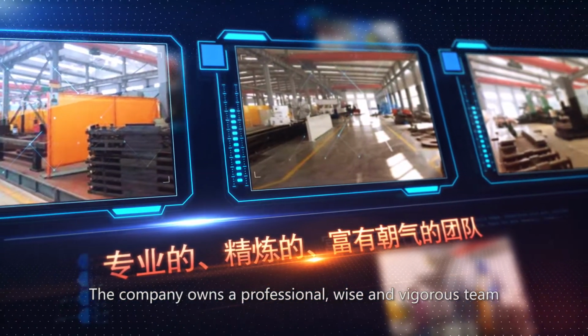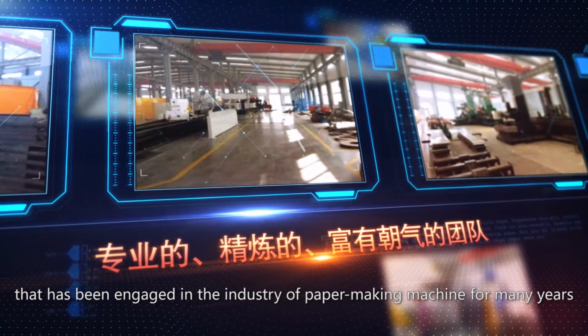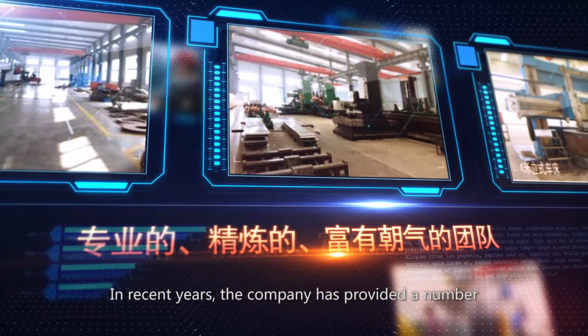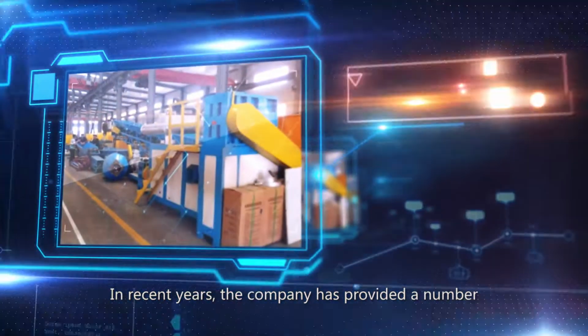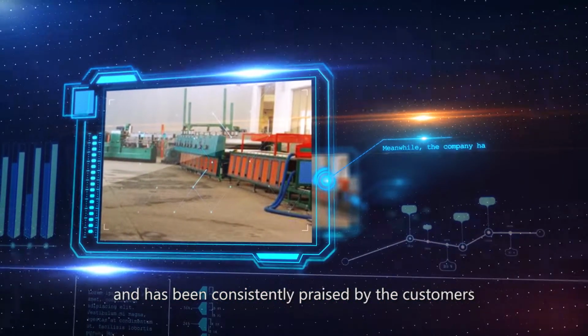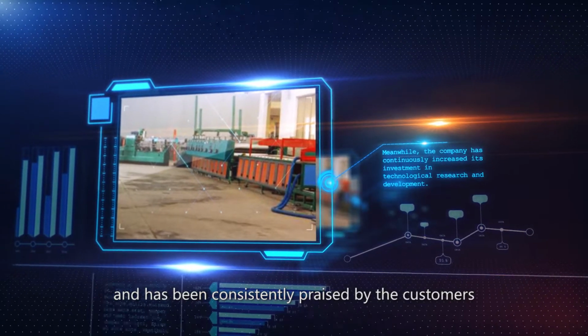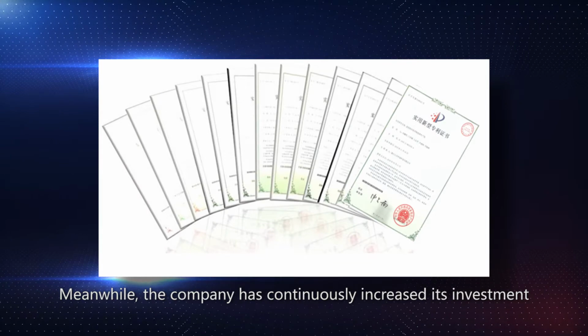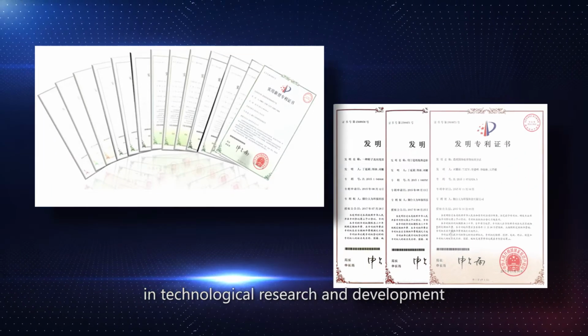The company owns a professional, wise, and vigorous team that has been engaged in the industry of papermaking machine for many years. In recent years, the company has provided a number of solid waste treatment lines for many domestic and foreign papermaking enterprises and has been consistently praised by the customers. Meanwhile, the company has continuously increased its investment in technological research and development.